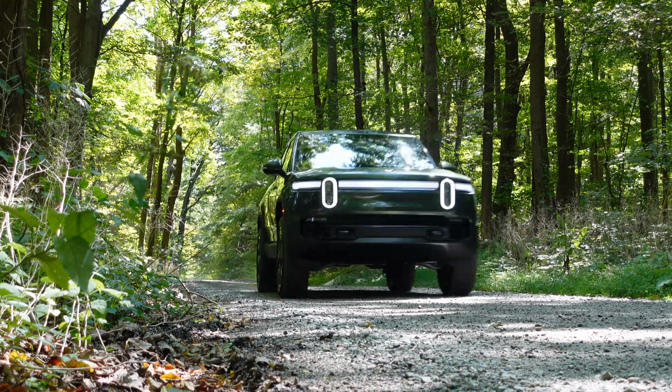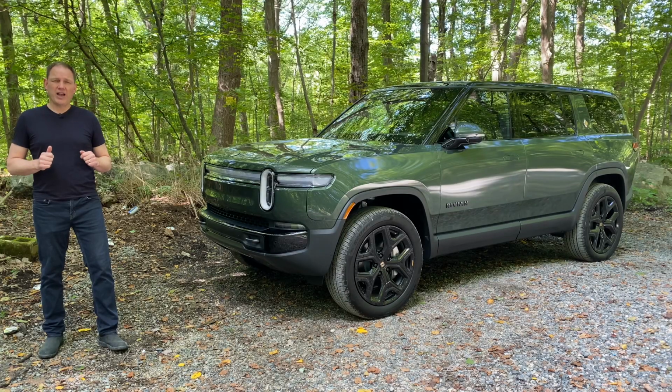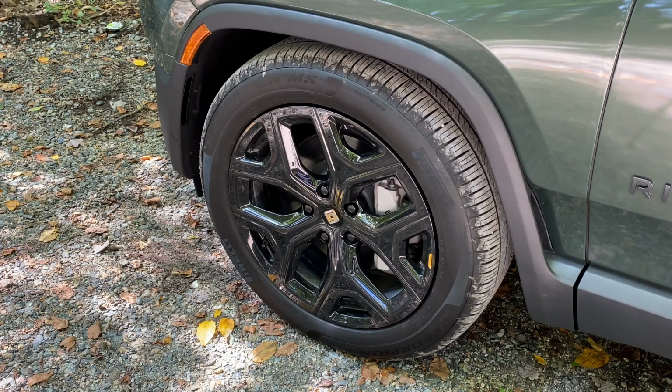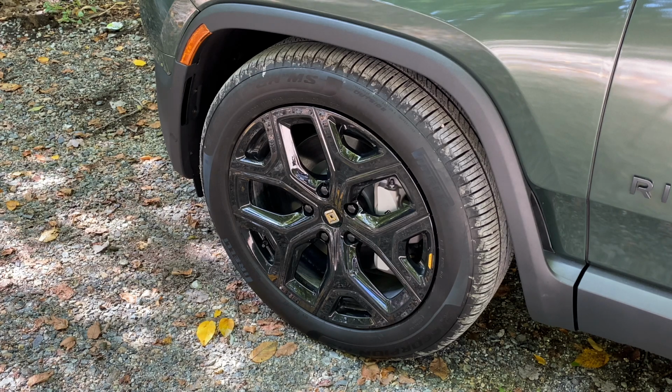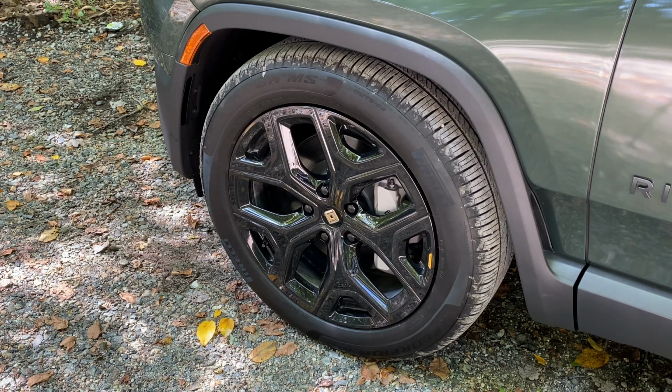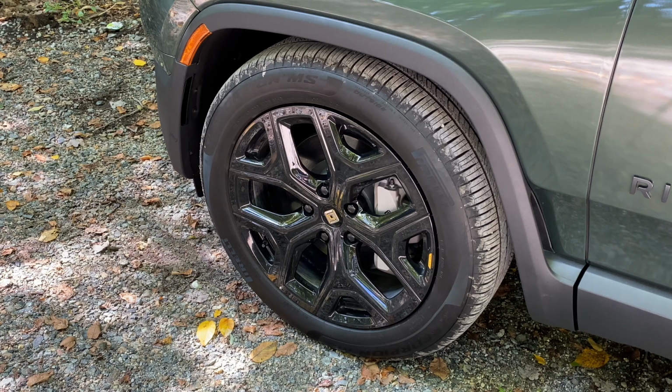Unfortunately, only the dual motor with the large pack currently qualifies for any federal electric vehicle purchase tax credits, which happens to be $3,750 for this. There's an $80,000 MSRP cap on that, plus sourcing requirements for the battery that not all the models meet. Although the full $7,500 credit does apply to leases.